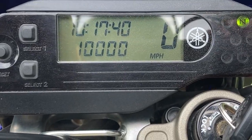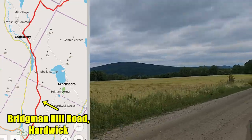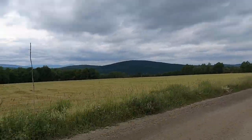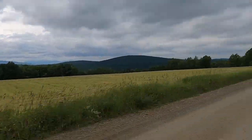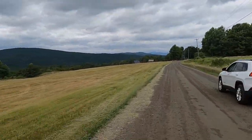I'm here in Moortown, Vermont. This is where the puppy dog takes a more easterly direction than the routes from the previous years. You're moving north into Hartwick and then Craftsbury. There's nothing technical about these roads, but it'll be a while before you see any pavement.